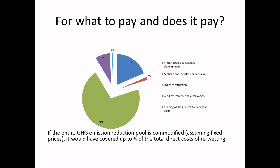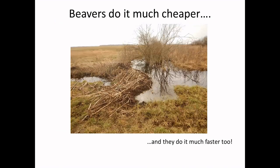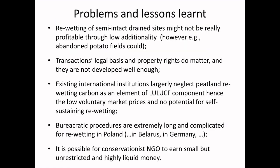But we have sold out a little bit more than 500 tons of CO2 equivalent, but if we imagine that we managed to sell out all our emission reduction pool, it would cover up to a quarter of those costs. So in terms of finance, it doesn't pay. However, the beavers do it much cheaper, and they do it much faster too. This is one of the main, say, conclusions of this project. Save the beavers, yeah. Beavers, even beavers also.